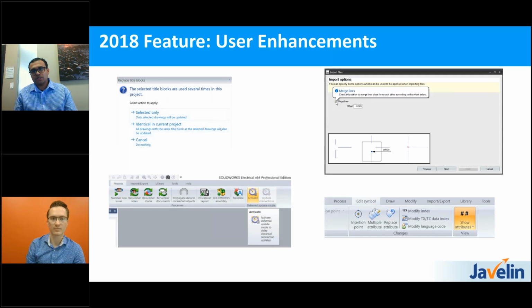So with this new import addition to the screen for the DWGs, we're now able to actually take this and ensure that any T connections or any connections where multiple wires are connecting at a point will merge together with this setting. Good. Okay. It's a good new option for us.